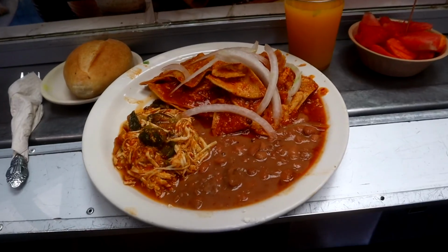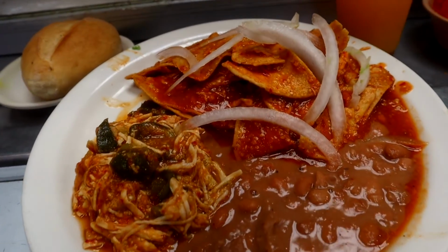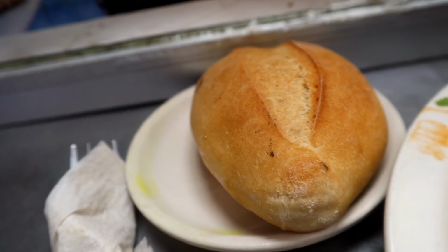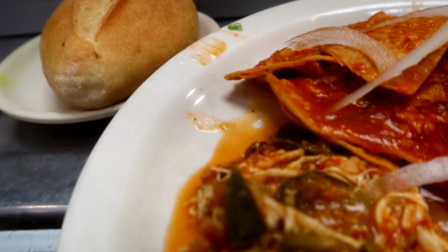Well, that was a delicious meal, but what I didn't realize about chilaquiles is that they will fill you up. I am absolutely stuffed. I cannot take another bite. That full set is just so much food. I mean, you've got bread, you've got chips, it's really gonna fill you.